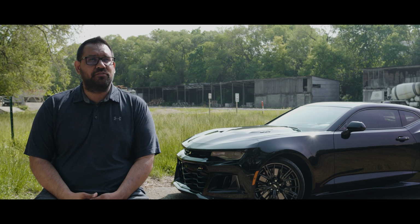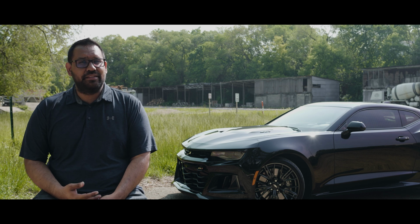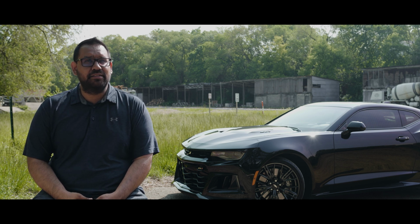So my name is Omar Cordova. I came from Grayslake, Illinois. I brought today my 2017 Camaro ZL1.